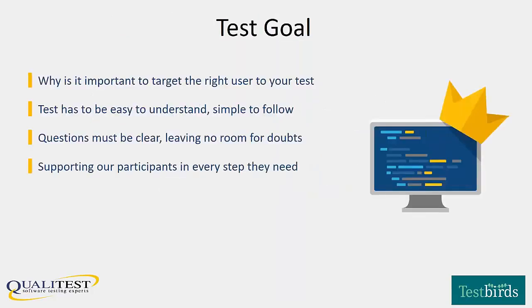It's really important that the test is directed to the user. The participants have to be related to that end user. There's no point in trying to mimic a user that our participants cannot identify with as part of the test. The target is to have the user that the end client will have. Tests are made as simple as possible, making them available to anybody that is interested in joining, and accessible to all types of users, not necessarily technical users.